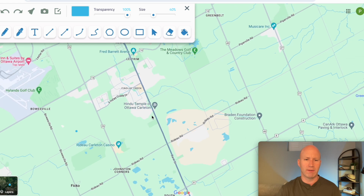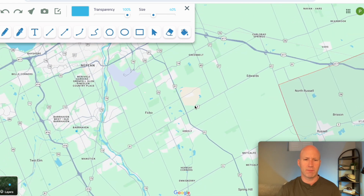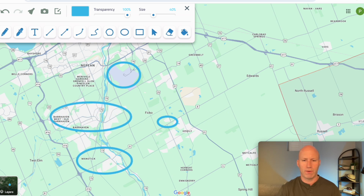It's a newer development, right? So let me give you some perspective again here. We have the Ottawa Airport. We have the mix of Riverside South, Barrhaven. We have Manotick down here. We have Greeley here, and we have Findlay Creek here.